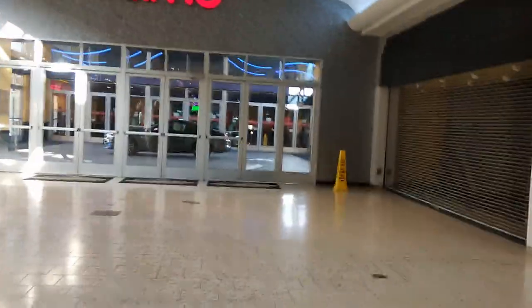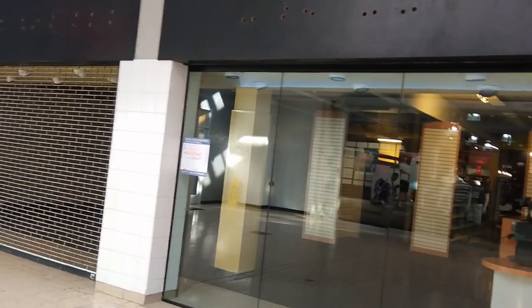Upon renovations, this is a newer entrance to the theater and the mall itself. And of course, every dead mall has one of these. It's a former Payless. So now, a brief rundown here.